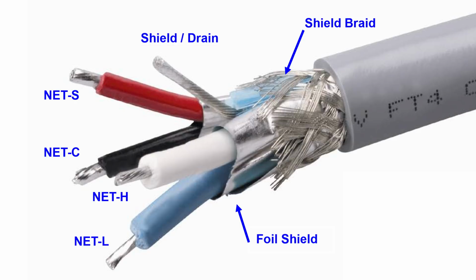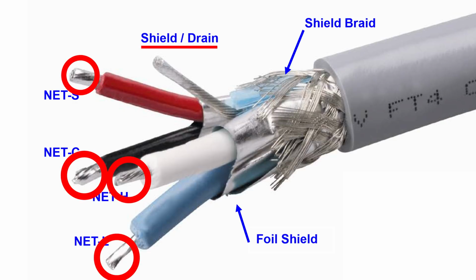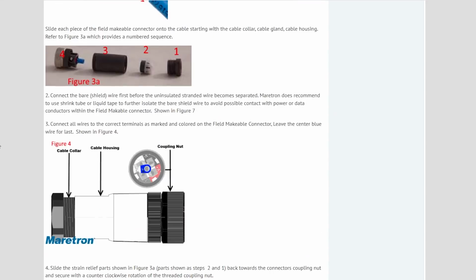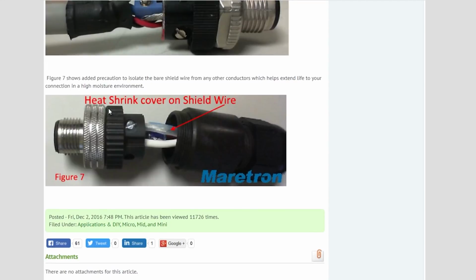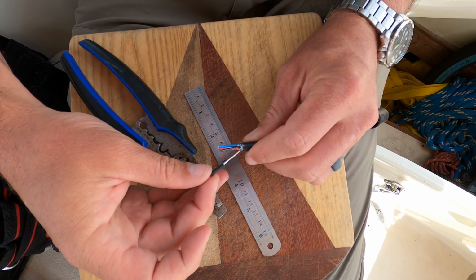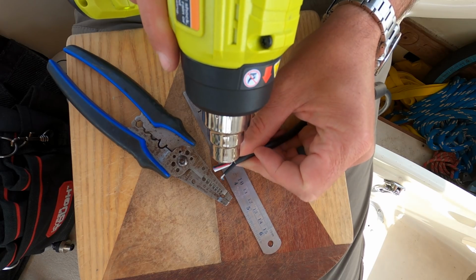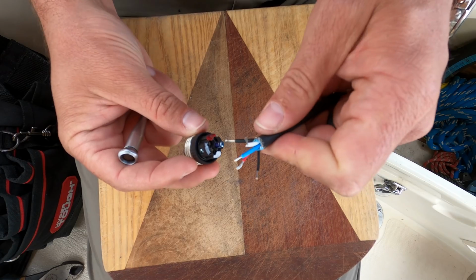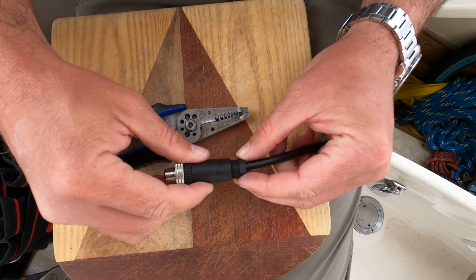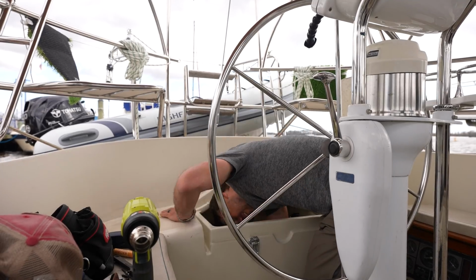But the core reason that our NMEA 2000 network stopped working was that if the shield wire contacts the metal part of any of the other wires, that'll create a short in the system and the whole system will just shut down. So what I learned is the best way to avoid this is to actually insulate the shield drain wire. So I cut a small piece of very small heat shrink tubing, put it over the majority of the shield wire, and left just enough exposed to connect it to the terminal in the connector. According to the instructions, I think I did everything right, so I'm going to plug this in and see how it goes.